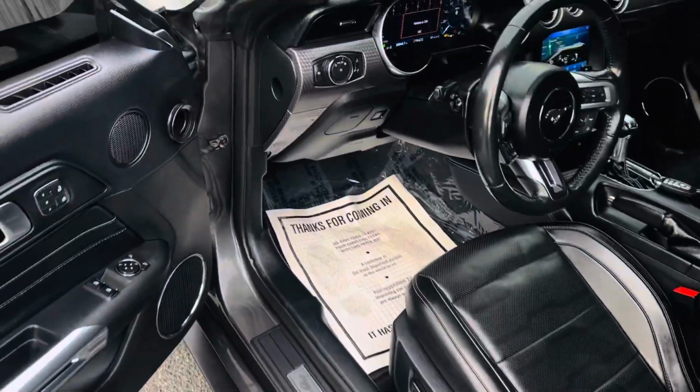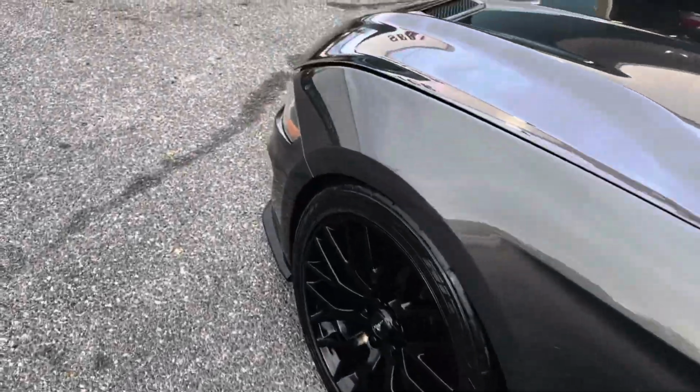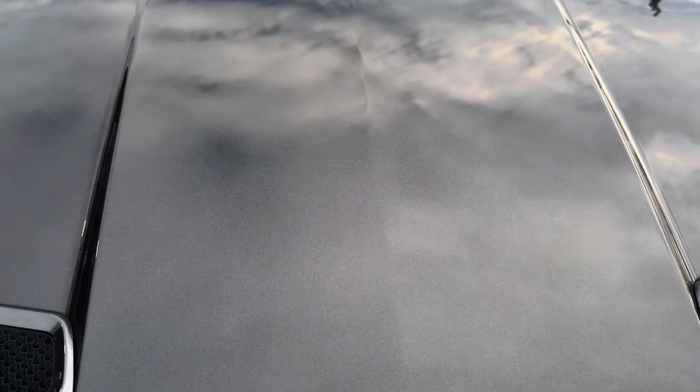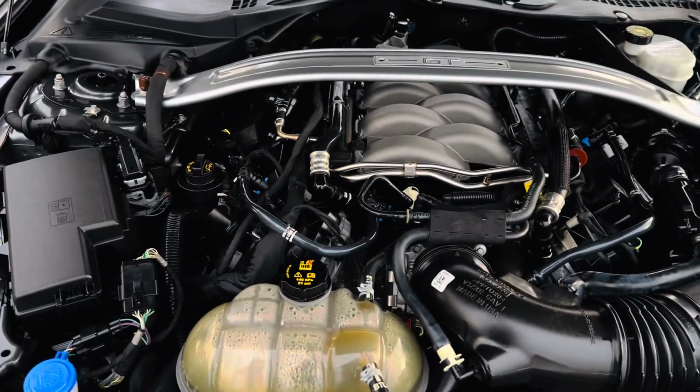All right, let's open this engine. We do service Coyotes also. 5.0 F-150s, 5.0 Range Rovers. I mean, there's slight differences between them, but we know this engine. Okay, boy, that was heavy.